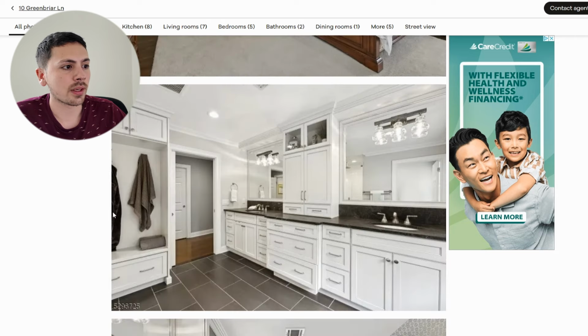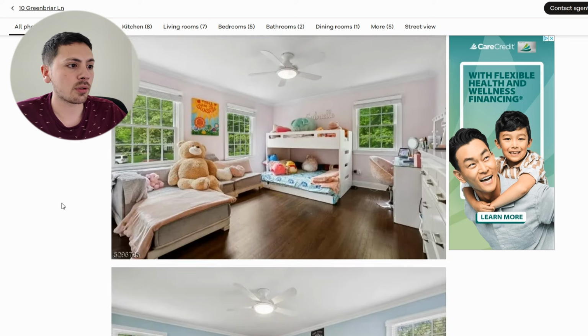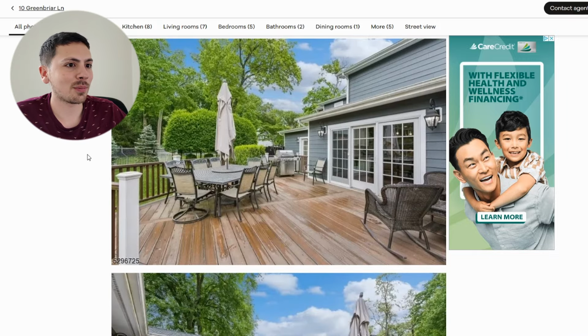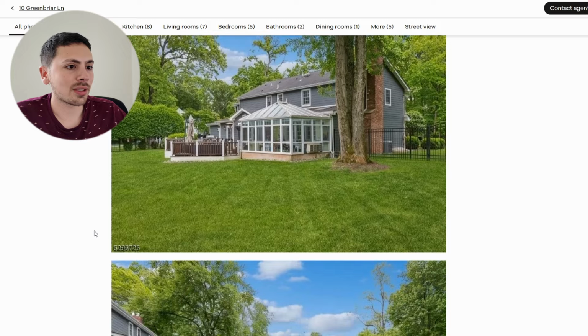Huge master bedroom, huge bathroom for the master with his and her sinks. Very nice bathroom, one other bedroom. I want to see the backyard. One of my favorite parts to see in these photos is how big the backyard is. Nice deck. Feels like it just rained, but very big backyard, huge. You really can't go wrong.